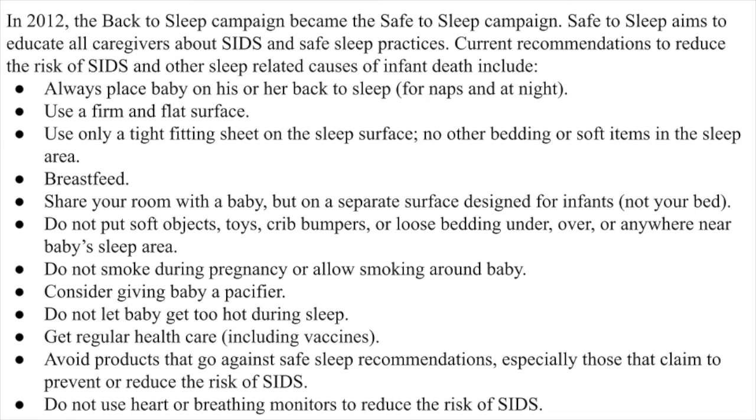Do not smoke during pregnancy or allow smoking around baby. Consider giving baby a pacifier. Do not let baby get too hot during sleep. Get regular health care, including vaccines. Avoid products that go against safe sleep recommendations, especially those that claim to prevent or reduce the risk of SIDS. Do not use heart or breathing monitors to reduce the risk of SIDS.